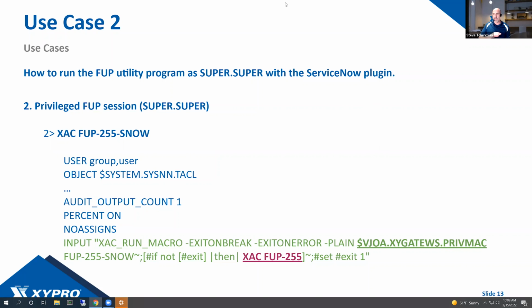George, I see two big advantages from what you just described, and it helps us get to more of a zero trust model. Even if that user on the NonStop has access to become super, unless ServiceNow says they can become super, they won't become it. That way, if those credentials are ever compromised or somebody is trying to misuse their level of access, that level of zero trust is going to prevent them from doing anything damaging.